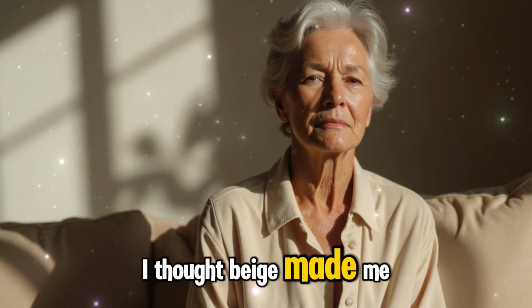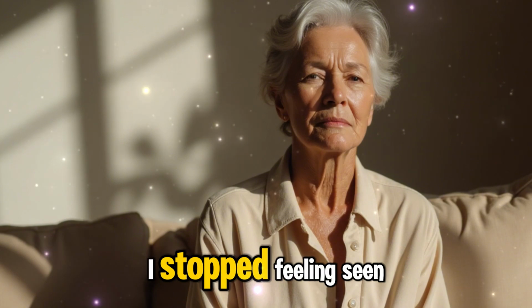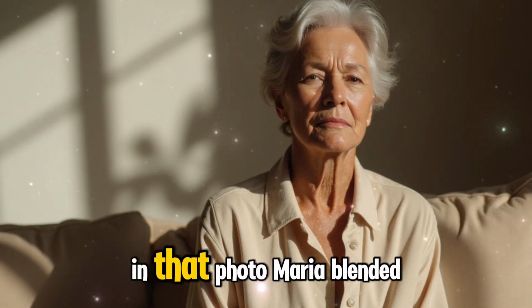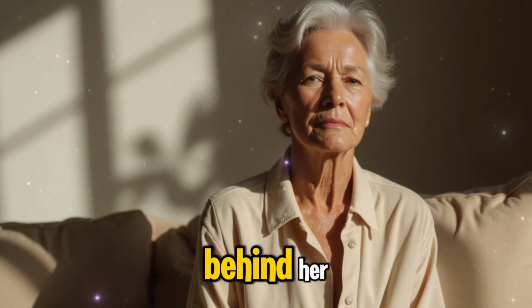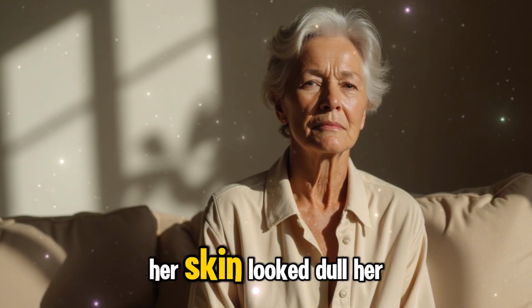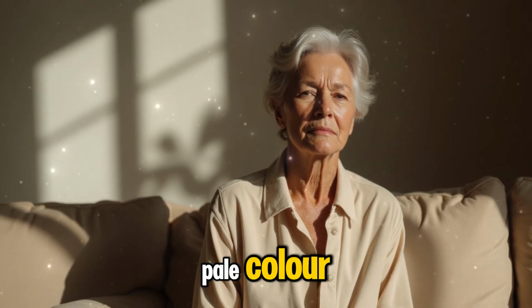"I thought beige made me look classy," she said. "But somewhere along the way, I stopped feeling seen." It wasn't until her granddaughter showed her a photo from a family gathering that it clicked. In that photo, Maria blended into the background. Same shade as the wall behind her, same tone as the couch she was sitting on. You could barely find her in the picture. Her skin looked dull. Her silver hair, which should have looked stunning, looked almost yellow against the pale color.